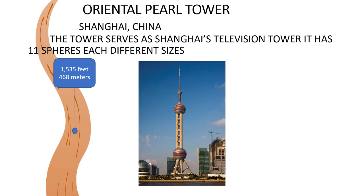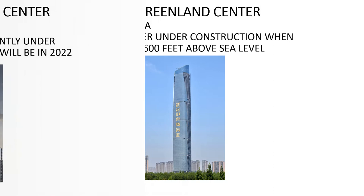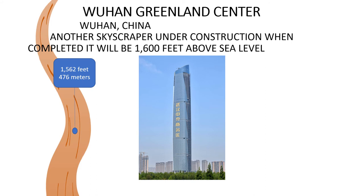Chengdu Greenland Center. It's a super tall skyscraper under construction. Estimated completion will be in 2022. Wuhan Greenland Center. Another skyscraper under construction. When completed, it will be 1,600 feet above sea level.